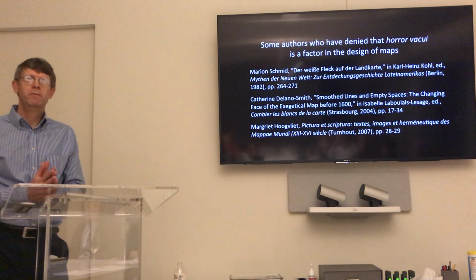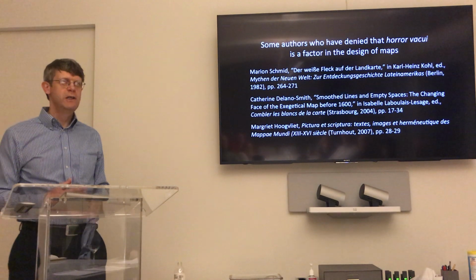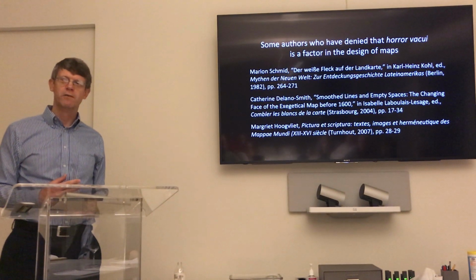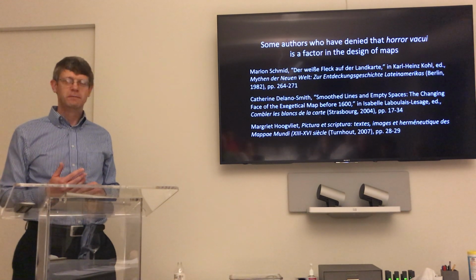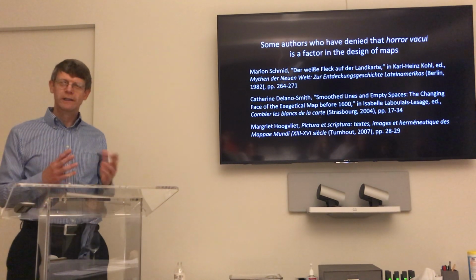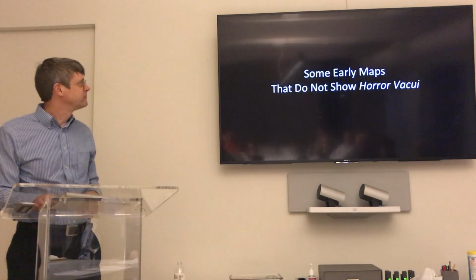A number of historians of cartography have bandied about this phrase, horror vacui, but I was intrigued to find that there are a few scholars who have denied that horror vacui played a role in the designing of maps. I list their names not to point fingers, but just to say that this is a lively issue that deserves consideration. What I couldn't find was anyone who had really examined the matter. People made claims about it, but I couldn't see anyone presenting the evidence. And that's what I hope to do this evening.